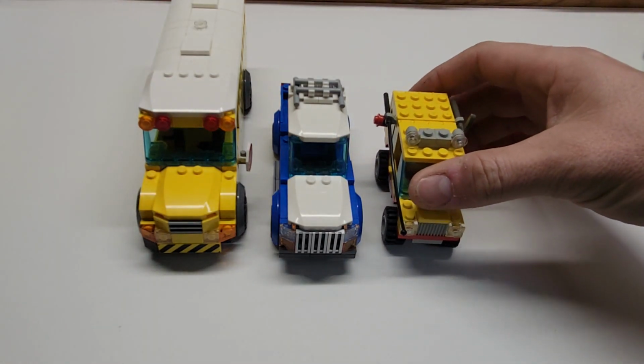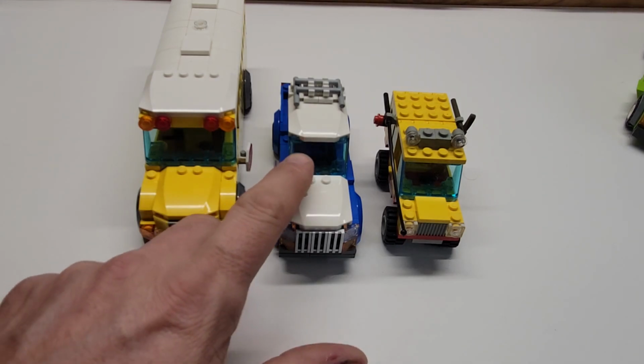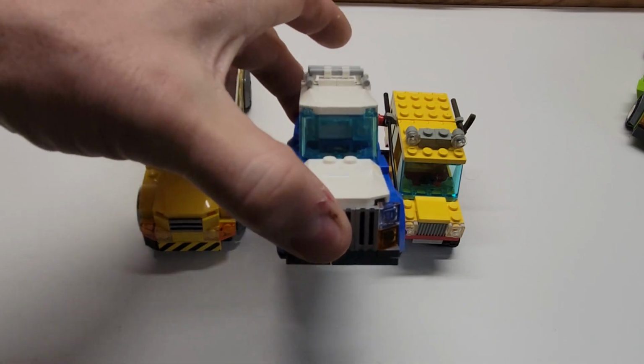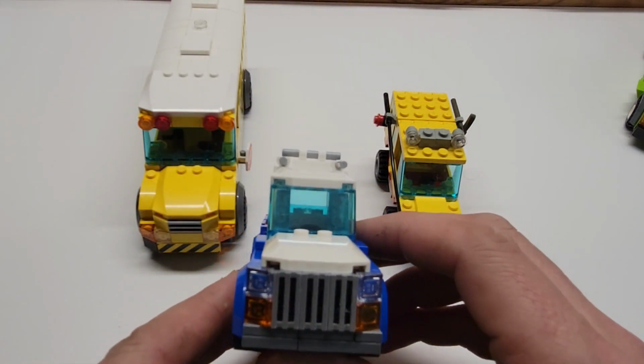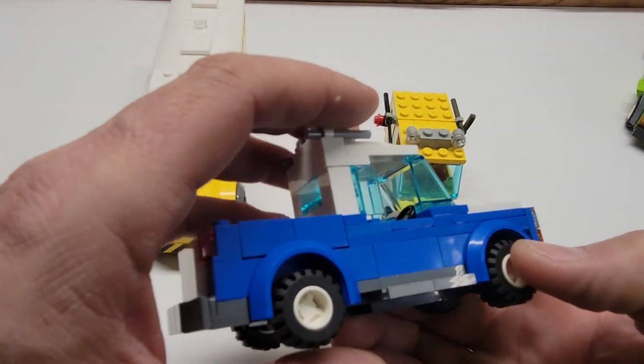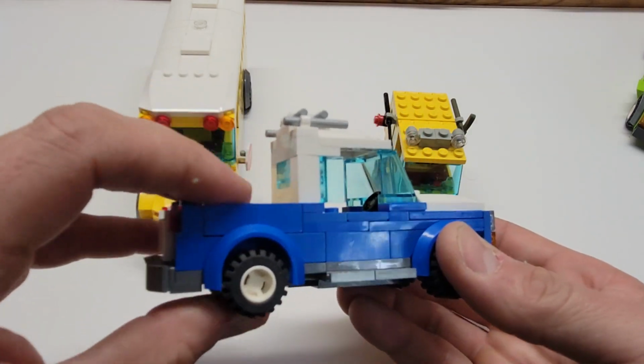Now, building a 5-wide vehicle is incredibly challenging. This is by far the most difficult vehicle I've ever built, and it turned out pretty good. The only complaint I really have is the windshield. If you look at it from this angle, it's too skinny on top. And the reason being is they don't make 5-wide windshields, so I had to use a 4-wide. Had to use a lot of interesting techniques.